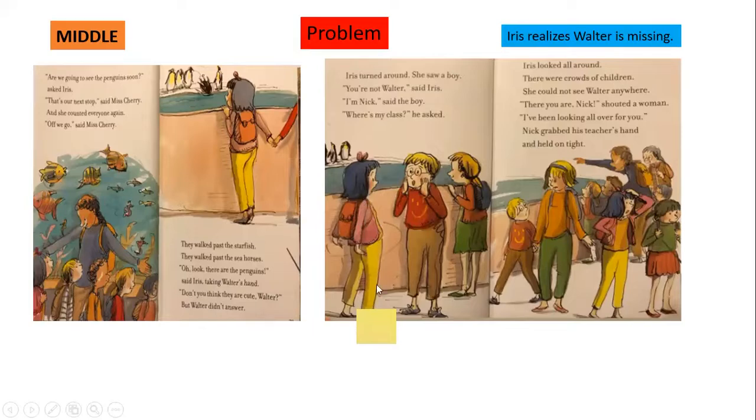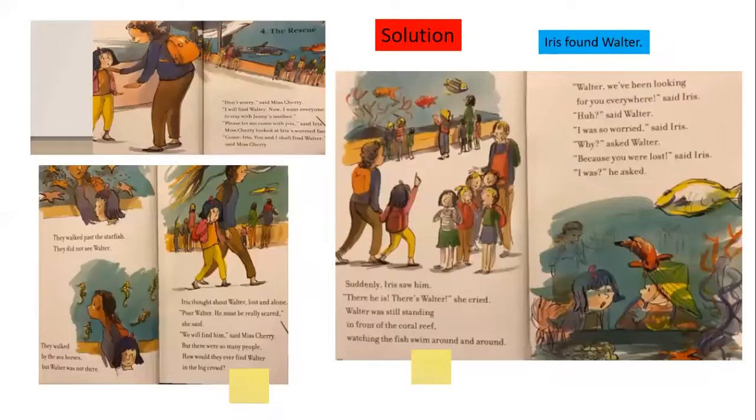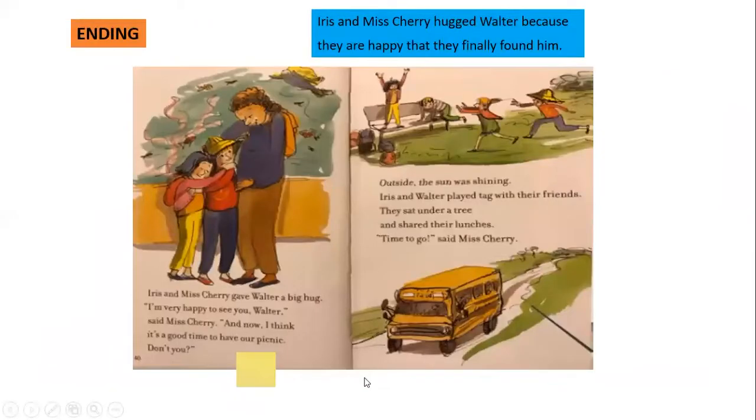And then we continue to where we see Iris telling her teacher, Miss Cherry, that Walter is missing. And there, both of them walking hand in hand to go in search of Walter. And she's looking really sad here. But then the solution happens. Iris spotted Walter still standing by the coral reef. So she found him. And then as we move to the ending, we see them hugging each other.